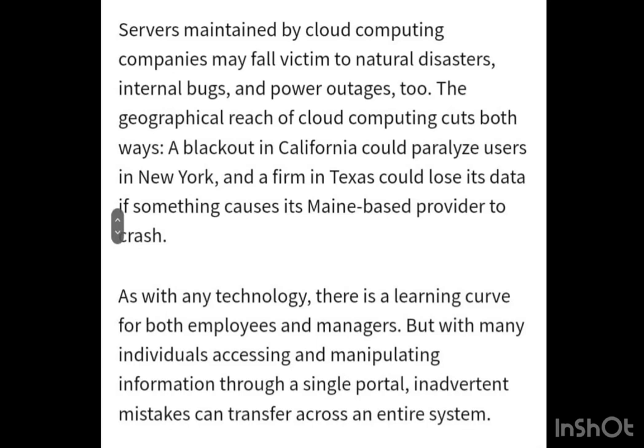The geographical reach of cloud computing cuts both ways. A blackout in California could paralyze users in New York, and a firm in Texas could lose its data if something causes its main base provider to crash. As with any technology, there is a learning curve for both employees and managers. But with many individuals accessing and manipulating information through a single portal, inadvertent mistakes can transfer across an entire system.